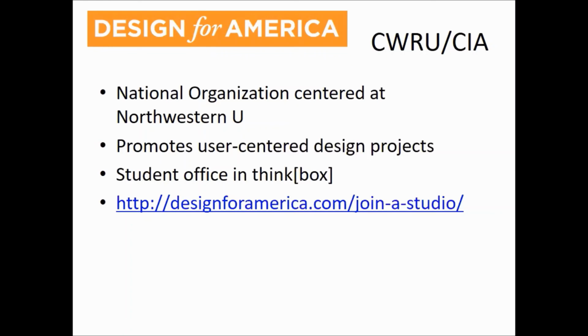Somewhere else the CIA, Cleveland Institute of Art, shows up that we forgot to mention was in ThinkBox. One of the services they offer is that they actually have CIA students who work there and volunteer there to help with the industrial design or the ergonomics, the user friendliness, if you will, of whatever item you're trying to design. So it doesn't just make sure it functions well. They are probably more attuned to thinking about how people are going to respond to it, making it look good as well as function well, so it will appeal to people.